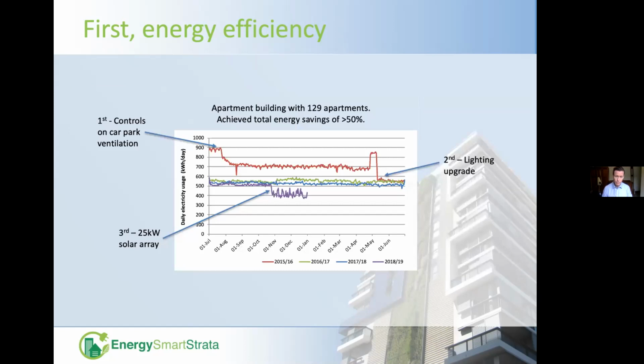Here is a figure showing a case study from one of our clients, and they did exactly what we're talking about. This is the electricity usage of their common areas. This is a site in Zetland with 129 apartments, and they didn't jump straight to solar. The first thing they did is look at their car park ventilation and got really big savings. The second thing they did is a site-wide LED lighting upgrade and got really, really big savings. And last but not least, this purple line at the bottom, they installed a 25 kilowatt solar system and got even further savings. So we don't jump straight to solar.